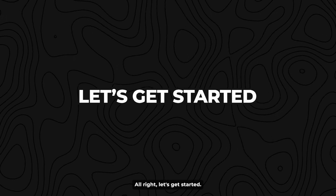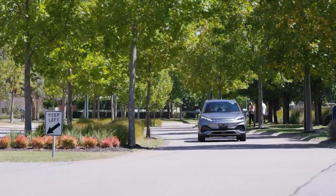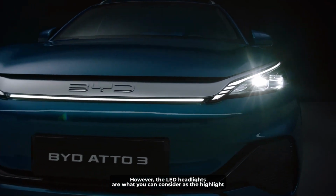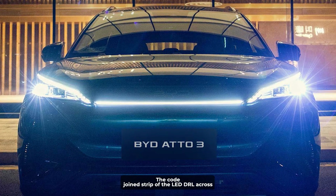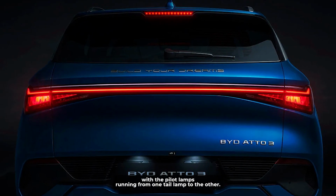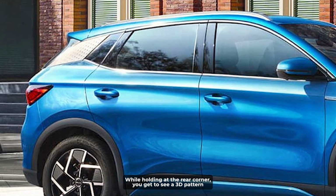Alright, let's get started. BYD says that the Atto 3 comes with a sporty look, but to be honest, this design is pretty generic, so you can't say that it will grab the attention of every car lover. However, the LED headlights are what you can consider as the highlight of the exterior design. The co-joined strip of the LED DRL across the front bumper makes the Atto 3 look pretty decent. The same co-joined theme is followed for the backlights, with the pilot lamps running from one tail lamp to the other. The door handles are, again, traditional, but they do feel durable while holding.